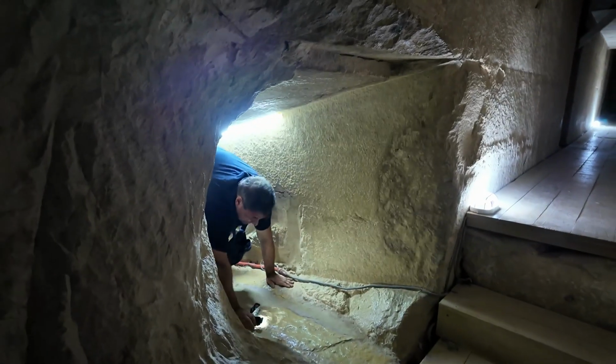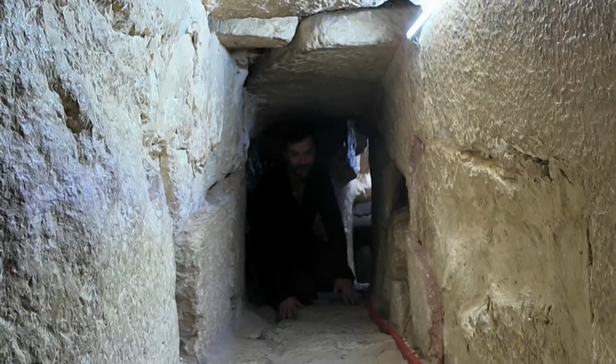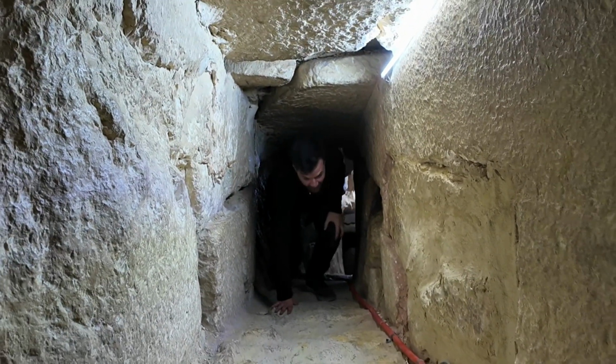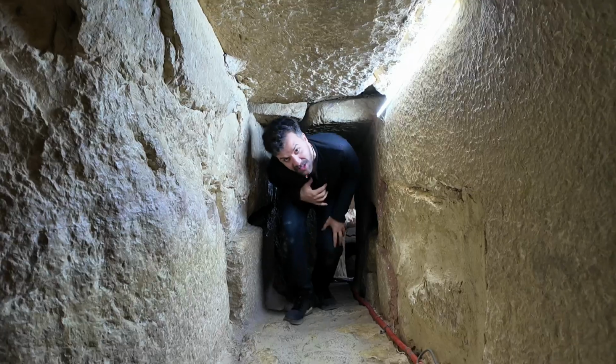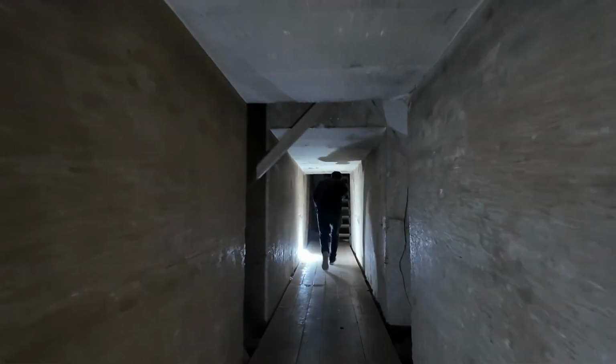Almost there. Bravo, bravo! Right, it just keeps getting narrower and narrower, but it seems like we're almost to the viewpoint here. There's nothing else? You can't go outside. So we're actually coming back now because I thought there was a viewpoint, but apparently there is not.